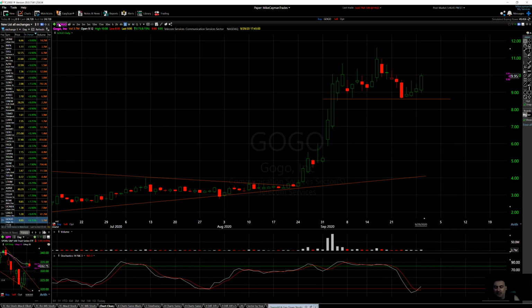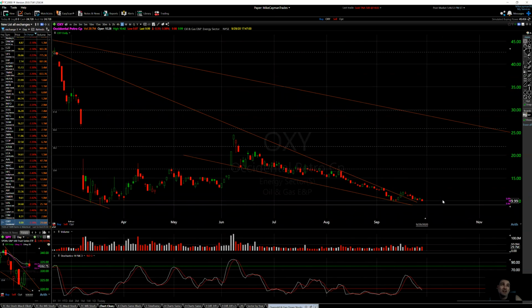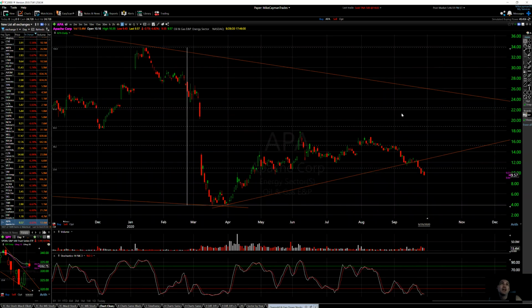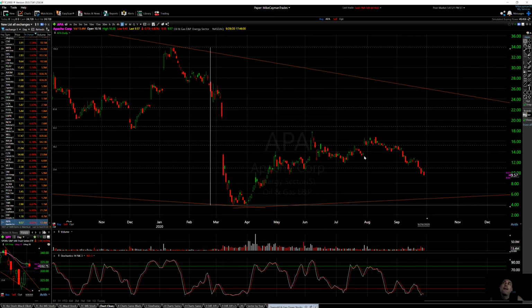Some oil. Oil's not doing good. Oxy. See, we had a breakout. It was a fake breakout right there. Yes, we're going up. We caught a little move, and then look, back down we go. This is at that critical 10 level. APA, that's Apache. They're getting crushed. Oil's still struggling because there's not a lot of use right now of flying, cruise ships, gas. So oil's still no good at this point. We're not getting over that 40 level, rising at least to 50, 60. It's not happening. Airlines are not good. Oil's not good. Cruise, it's not good either.